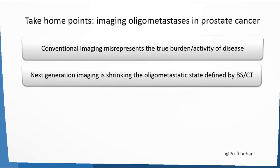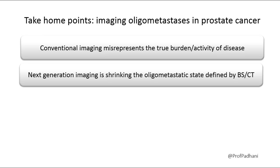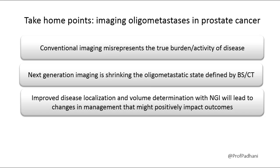So here are my conclusions. It's clear that conventional imaging misrepresents the true burden or activity of the disease, and next generation imaging is shrinking the oligometastatic state, which I think in the future will have to be defined by next generation imaging. We now realize that next generation imaging will lead to management changes that could positively impact on overall outcomes.